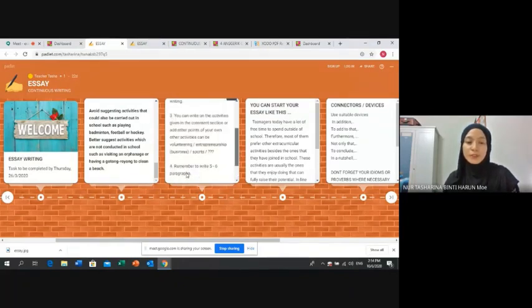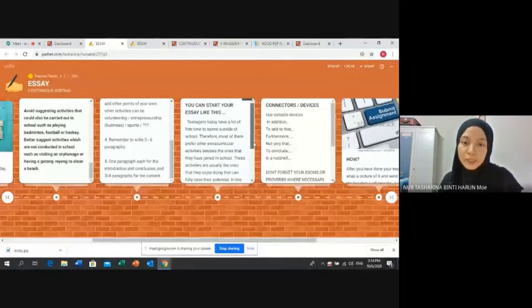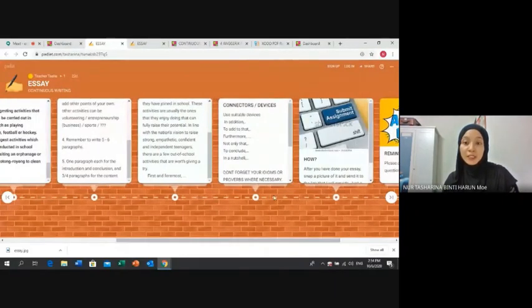Remember to write 5 to 6 paragraphs, and 1 paragraph each for the introduction and conclusion. And yes, this is just a reminder because they're in Form 5, so they should know how to write an essay, minimum of 5 or 6 paragraphs, and what has to be in the essay. And I've given an introduction for them to start. It's so difficult to get them to start writing. So hopefully with the introduction, it gets the ball rolling so they have an idea. I've given them a simple introduction and they will start with the first point, and I've guided them by giving them the first linker, first and foremost. I've also provided some connectors or devices that they can use to organize their essay more properly. So that will be smooth, easy to read.